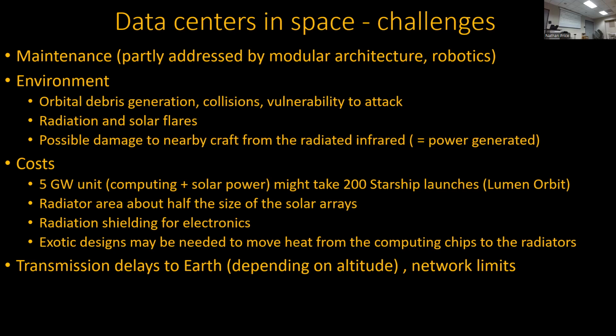The environmental issues are probably the biggest one. I mean, you're going to generate some orbital debris just from the launches. There could be collisions and all that. Vulnerability to attack, I think that's actually going to be the biggest single problem, is putting a lot of money into something that's very easily destroyed. The way the world is heading, we probably are going to have limited warfare in space, and something like this would be a big target.